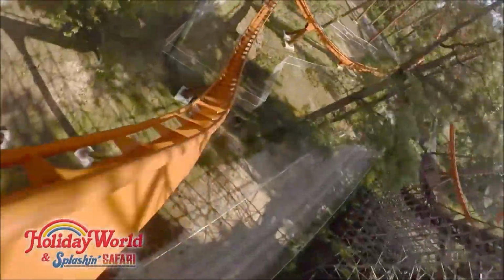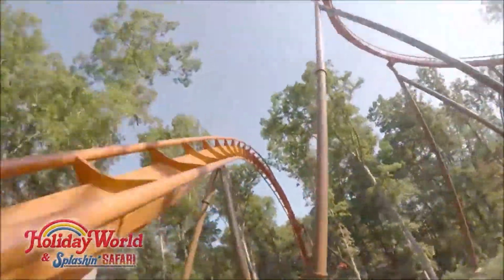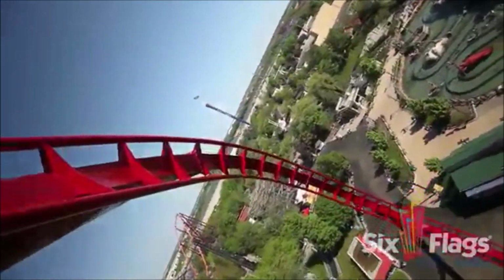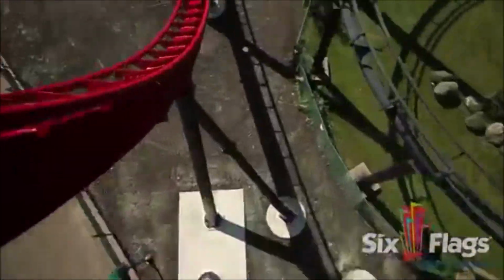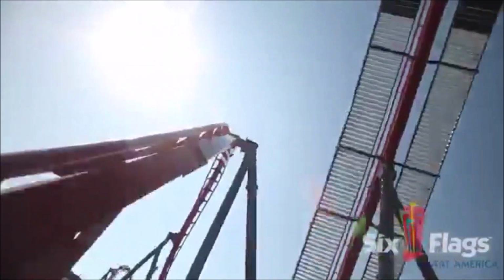And they're definitely really fun, especially the ones with the wing over drop, or the near miss elements like the keyholes on Gatekeeper and Raptor, or on Thunderbird at Holiday World, the inline twist where you go through that barn. It's just really cool.